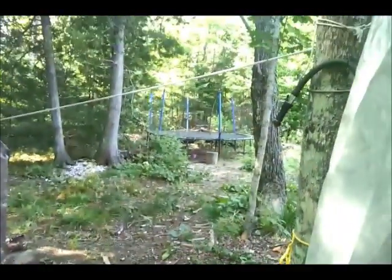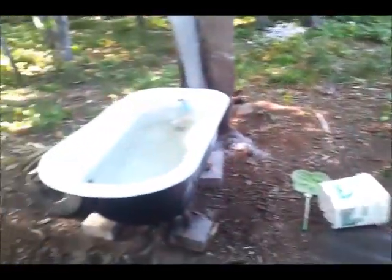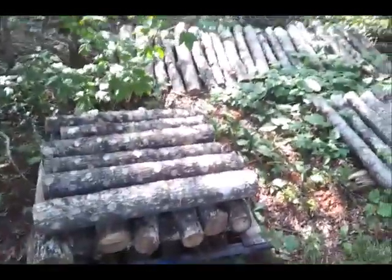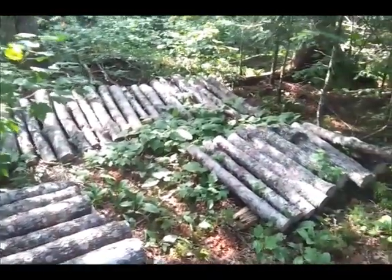A couple more quick parts of the tour that I forgot. Right back here, we have the outdoor bathing area. The gravity feed shower, and the bathtub that we have a fire under to get it hot. And then we've also got some shiitake inoculated logs that we are trying to grow shiitake mushrooms out of.